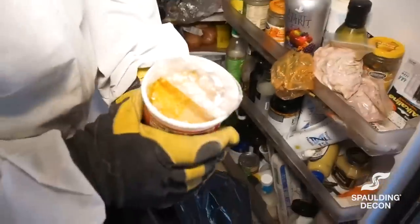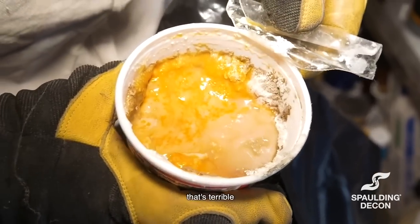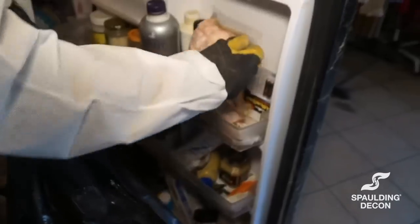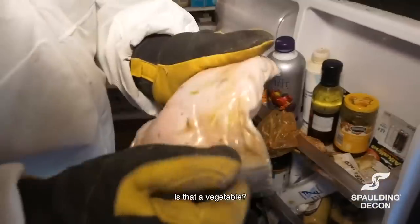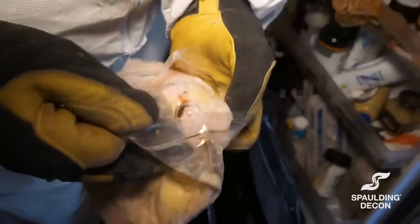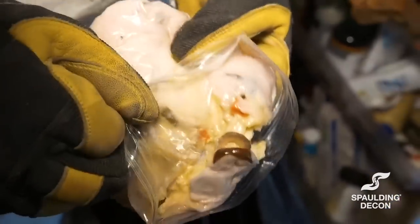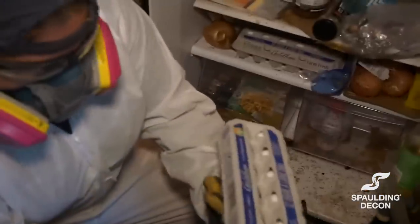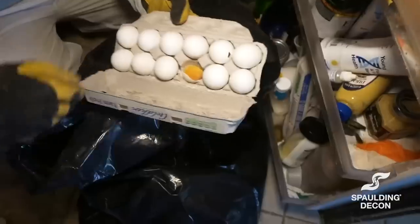2018. Ooh. Oh my god, it's terrible. Oh. Yeah. What is that? Is that a vegetable? Ugh. I'm pretty sure that's a mushroom. No, it's an olive. Ugh. Hey, 17. Ooh.